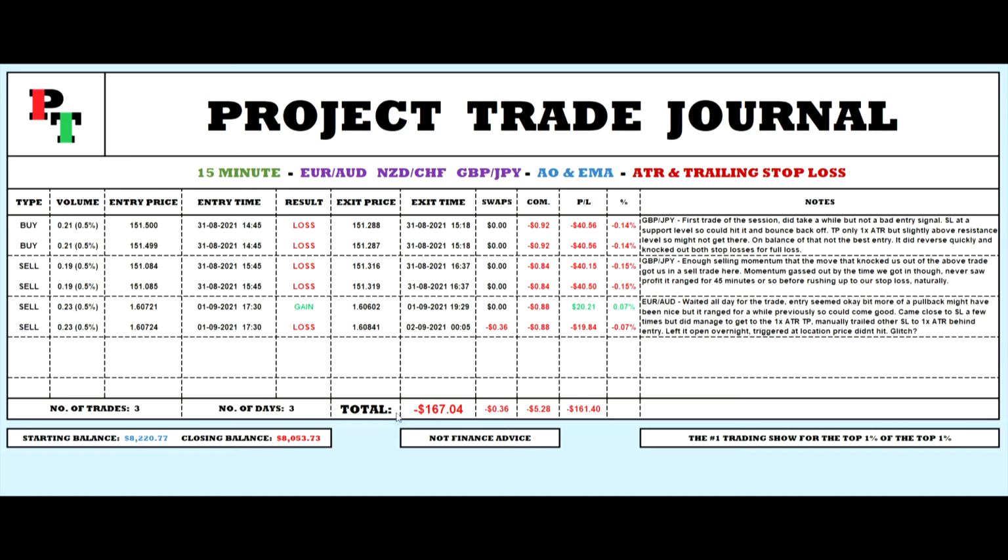That does mean that we finished day 3 $167 down in total. That's from 8,220 to 8,053. If we had closed off that trade manually last night, then we would have kept a little bit of profit. It was about break even when we said we could have closed it. So yeah, again, we had to wait all day for that trade yesterday. We did get a couple on the first day, even though they didn't go our way.